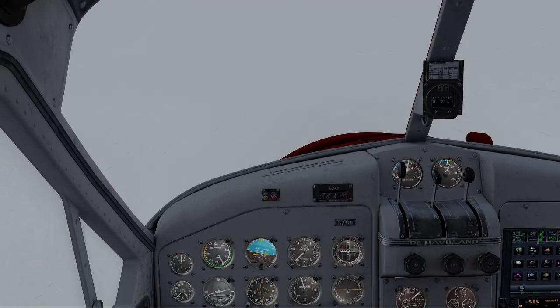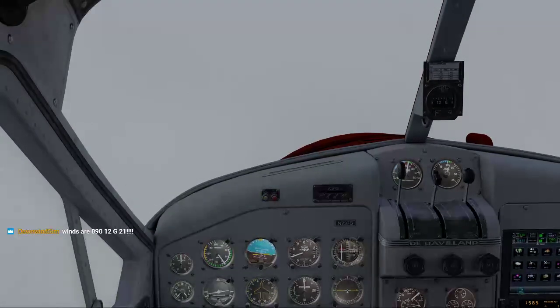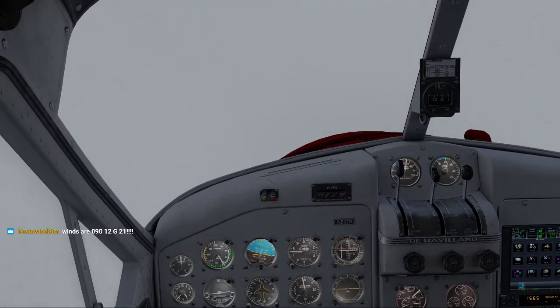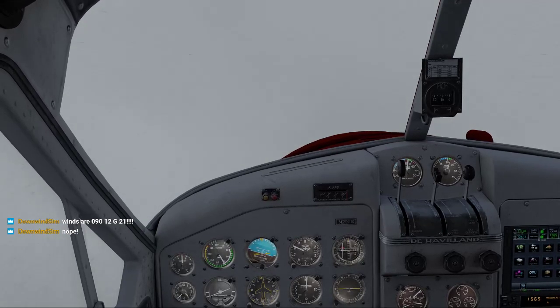and yeah, we'll have to see what's going on with the autopilot. It's a quirky autopilot anyway. Like it sometimes disconnects at just the right time.